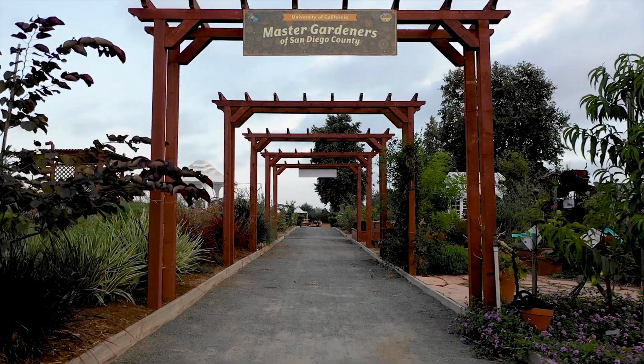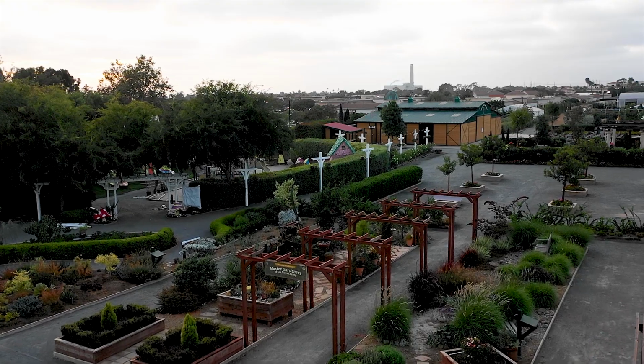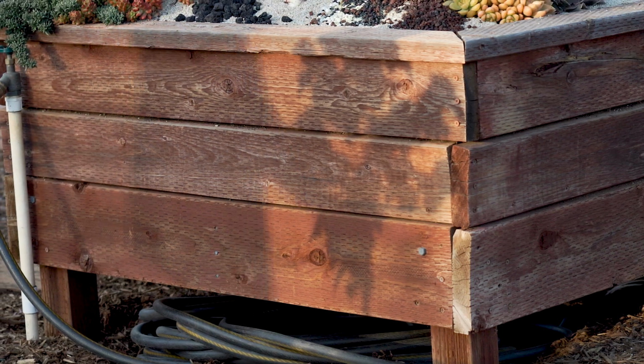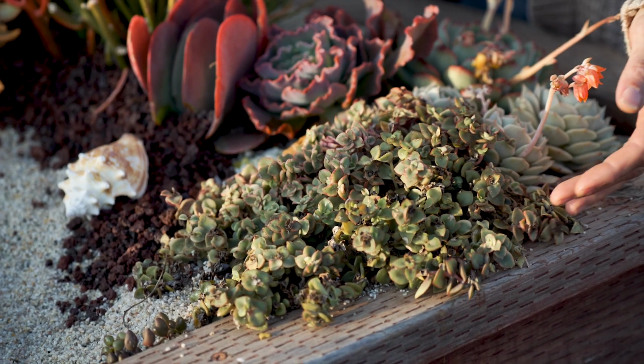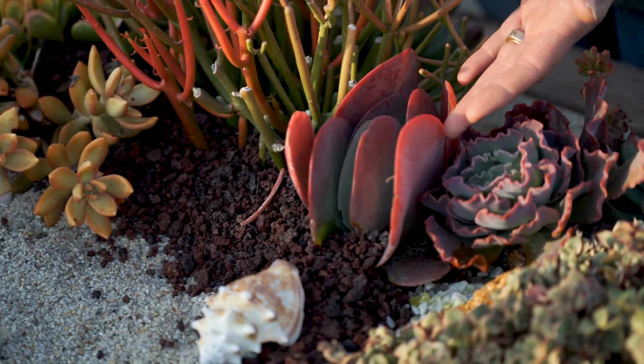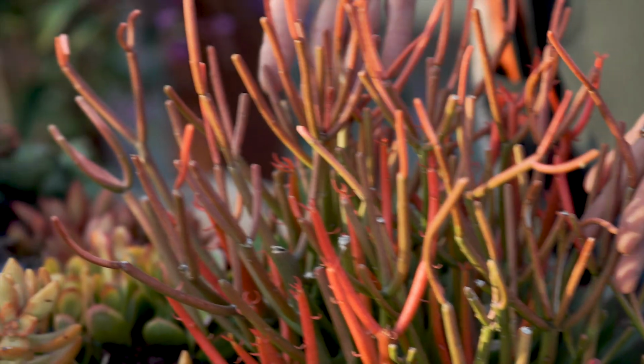We're here at the Carlsbad Flower Fields. The Master Gardeners have been invited to provide a display and demonstration garden. I love a Abutilon. This is Crassula Calico Kitten, Echeveria Lola, Kalanchoe luciae, Euphorbia tirucalli Sticks on Fire.